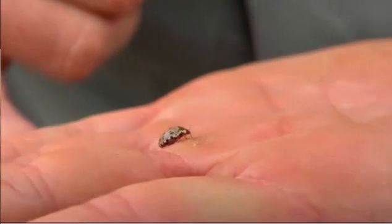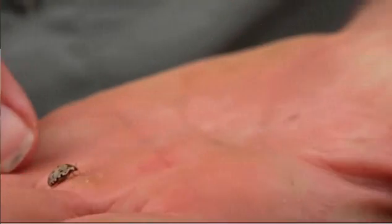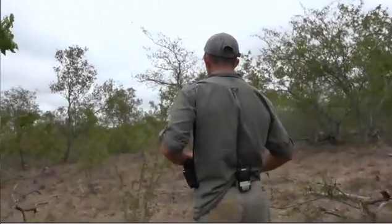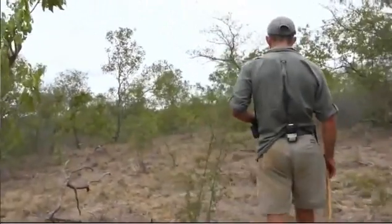Right, now let's see if we can make him jump, shall we? You want to jump, beetle? No. No. Oh, he's gone. That is the flea beetle. And the interesting thing about that flea beetle is that his larva is highly, highly toxic.